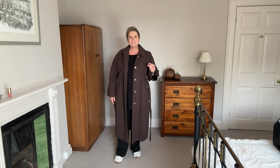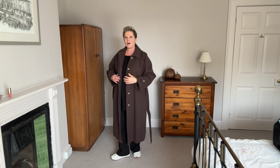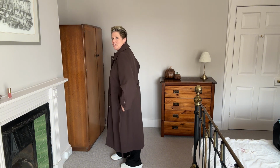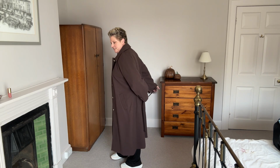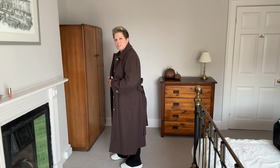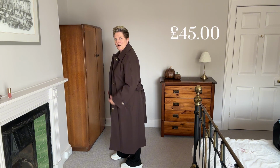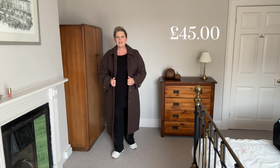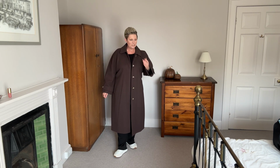If you watched my Sainsbury's haul video, then you will have seen that I got myself the TikTok viral coat from Sainsbury's, 49 pounds, I'm going to say. It could be even less. Look at this coat. It is gorgeous. I'm going to mention it again.